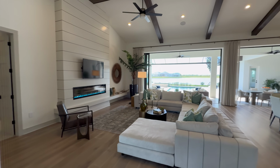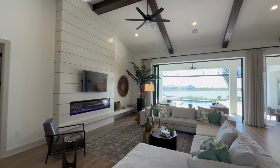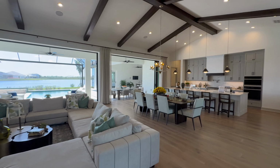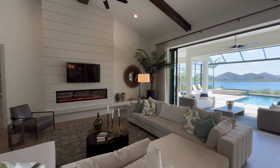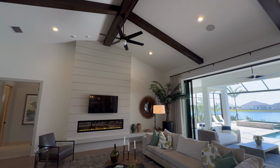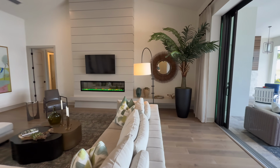Look at this. Fantastic. Now I'm going to do a full pan so that way you can get the full scope of the common room. Look at this. Okay, so we'll start right here in the great room. You see we have the floor to ceiling electric fireplace. You see the vaulted ceilings continues from the great room all the way to the kitchen. Very sleek and extremely modern.